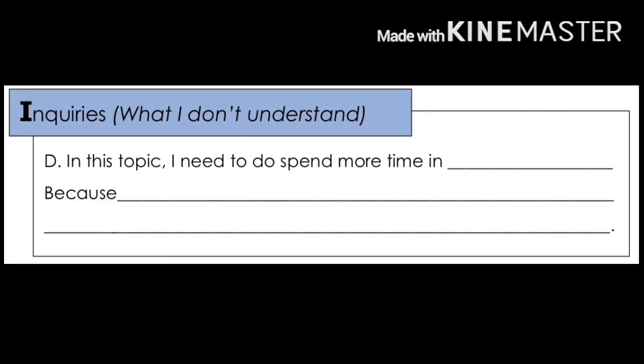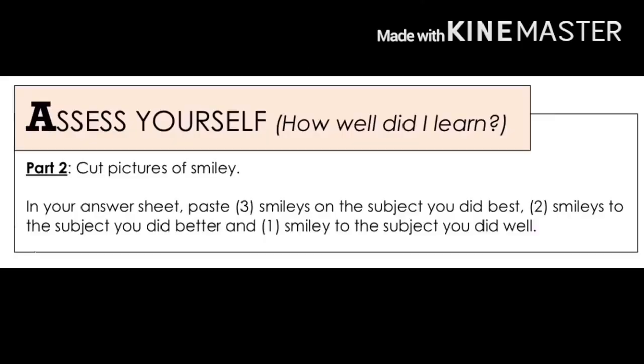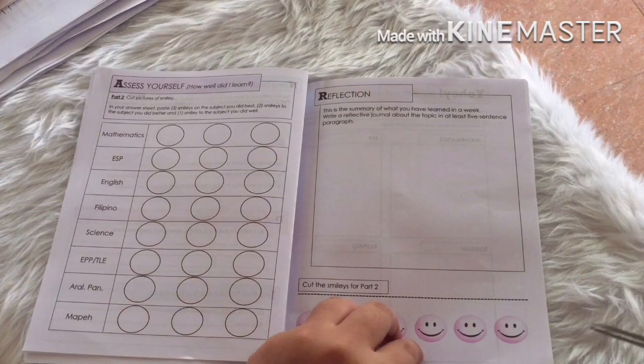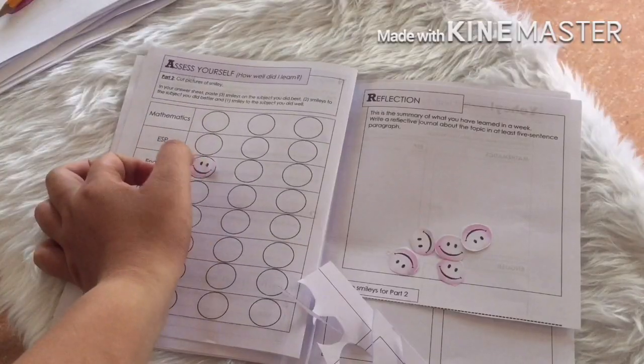Next is I for inquiries. It is normal to have confusion about the lesson. Let us know your inquiries so that we can bridge the gaps. Next is A for assess yourself. The instruction states that you have to paste 3 smiley on the subject you did best, 2 for better, and 1 for the subject you did well. In the next page, you are already provided with the smileys. All you have to do is paste them.